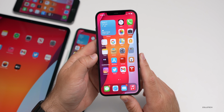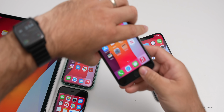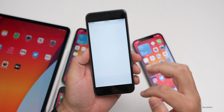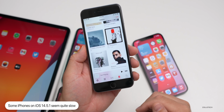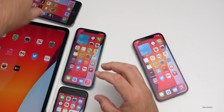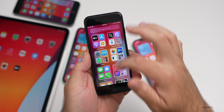Now, as far as overall performance and battery life, the first thing is iOS 14.5.1 had a really big issue where it's actually quite slow for some phones, including older phones like this iPhone 6S. Originally it was okay, but now it seems really slow. The good news is iOS 14.6 Beta 3 actually fixes it. You can see how much it's stuttering. It's kind of just slow overall. And with 14.5.1, something changed there, but with 14.6 Beta 3, it's much faster. So the performance seems to be much better with the beta.